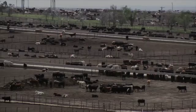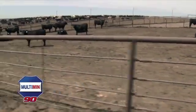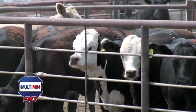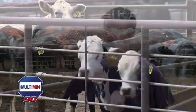Yep. In a feedlot situation, we use Multimin on an arrival basis. Maybe if they came in a little lighter weight, 550, 600 pounds. We use Multimin on high-stress cattle, high-risk cattle. We're looking for a better response to our vaccine. Or some of the cattle, when we use Multimin, they come in, maybe they look a little mineral deficient. They come from parts of the country that are lower in certain minerals. So we use it on those cattle, and it tends to make a big difference.